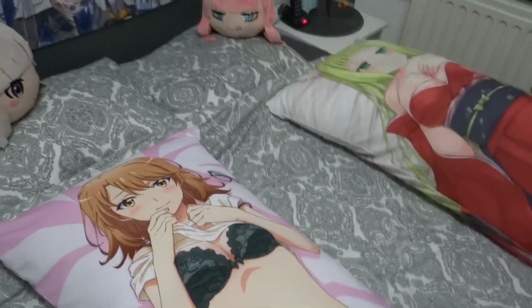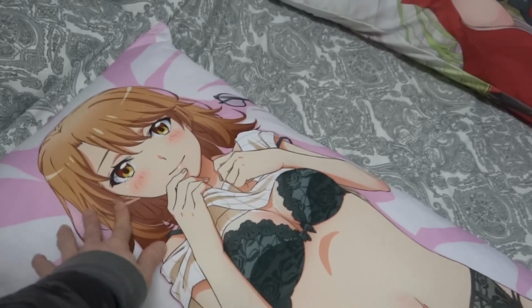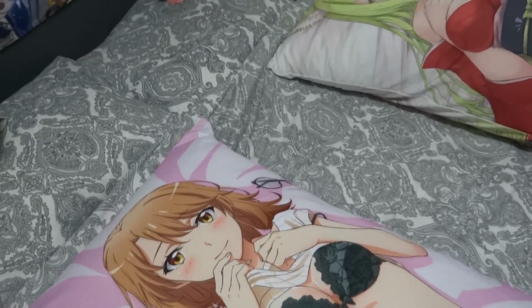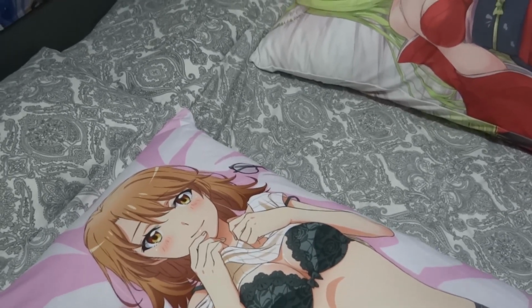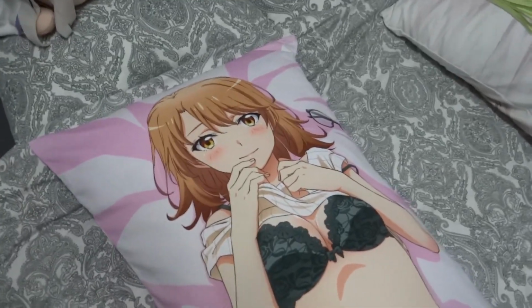I should really invest in a better pillow, but anyway, immediately I noticed that it's way softer than the Yakumo one. It's not the same mixture for the fabric, which is very strange. I don't know, maybe it's not the same manufacturer. Look at this, that's glorious.